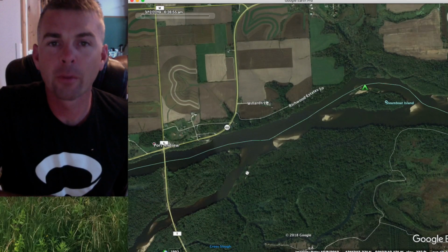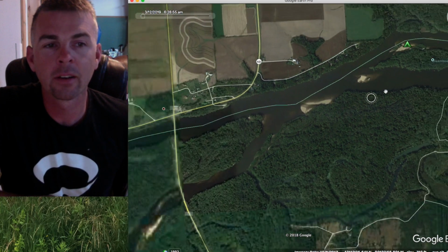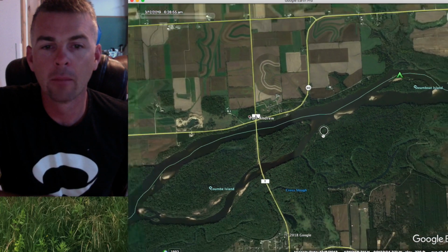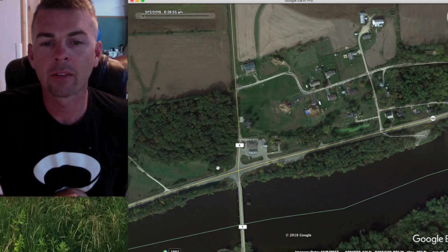So my camera died for the rest of the evening while I was out flying around, so I just thought I'd quick show you on a map what I did here. Our campsite was here at Steamboat Island. We were on that sandbar right there. I'll zoom out here a little bit. Nearby, there's this intersection named Port Andrew, and that has a gas station.